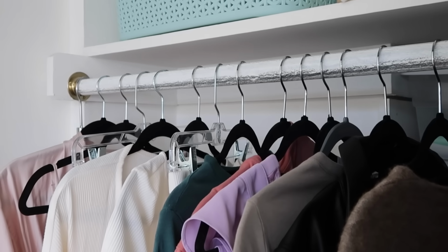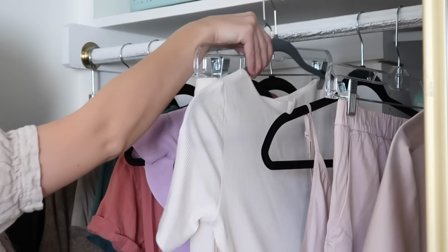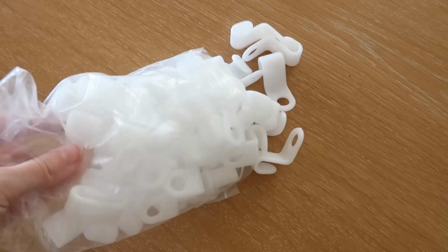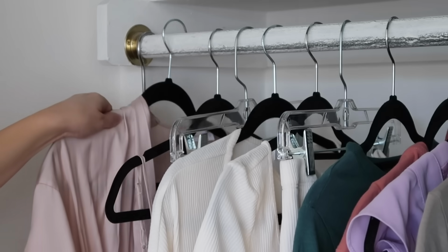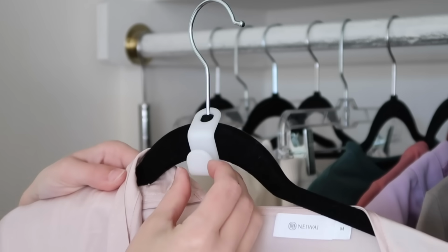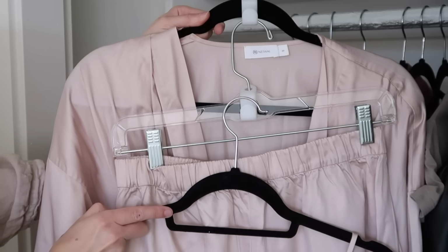Now I'm going to take this simple closet organization even further by minimizing the amount of hangers hanging on the rod. This is going to give us more space in the closet by using these hanging hooks. These slip right on top of your existing hangers, and this is going to allow you to group together outfits and sets and similar items all on one hook.